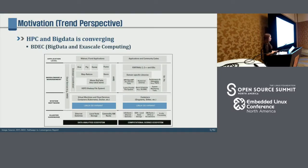Four years ago, this project was created with global trends that require HPC and big data convergence. According to the 2015 BDEC Pathway Report, data analytics and computational sciences ecosystems use different hardware and software. For example, the data analytics ecosystem includes the cloud service, HDFS file system, and R applications. On the other hand, the computational sciences ecosystem uses containers, the Lustre file system, batch schedulers, and numerical libraries. But HPC and big data convergence makes the distinction disappear.